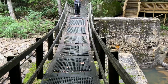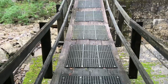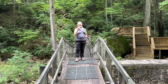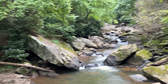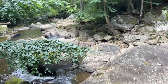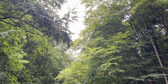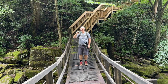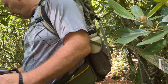I don't think wood is supposed to be this curvy. Oh yeah, it's a suspension bridge. Awfully pretty though. I don't think I'd make the jump. No. It's a little ways down there.